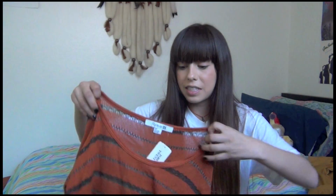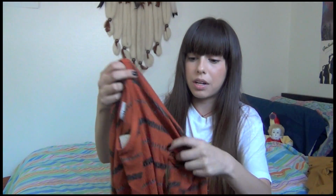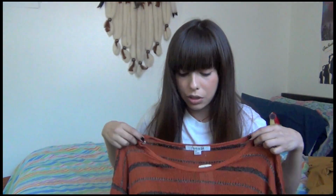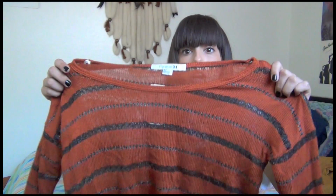And this piece that I have right here is the perfect example of a color that's very in for fall, and it's that burnt orange color. Hopefully it shows up on the camera. And this is just a nice little sweater that I bought at Forever 21 for $15. And not only is this a great example of color, but it's also a great example of the kind of crochet knitted cardigans that are really in, and also light cardigans are very in because you can layer them.